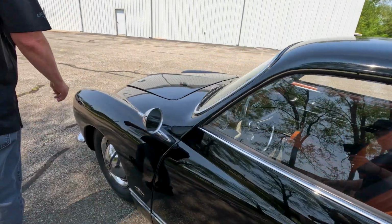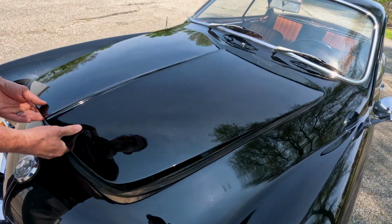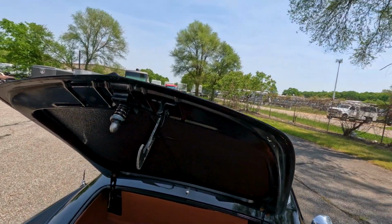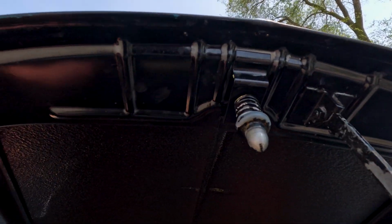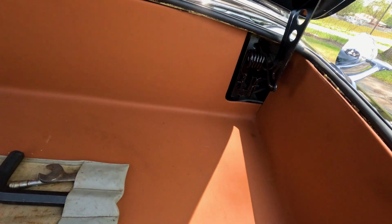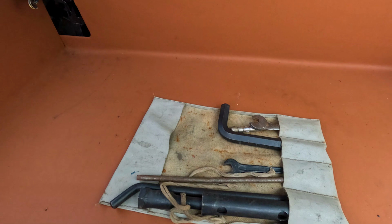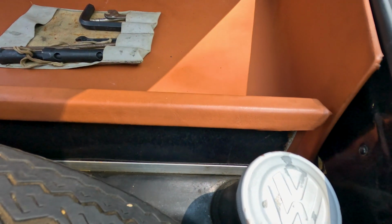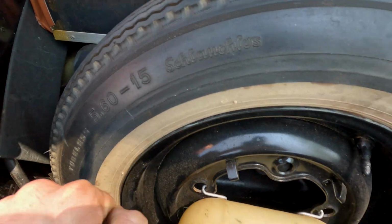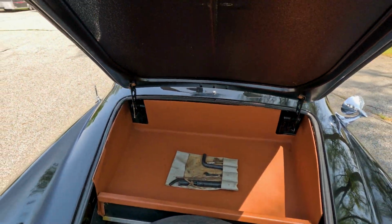So we'll come around to the front. And the springs work just as they should. Very easy to open. And the trunk area in the front is in very good condition. The trunk liner's in good condition. We've got a neat little tool kit that comes with the car. You got the factory spare tire. Everything's in very good condition, very solid.